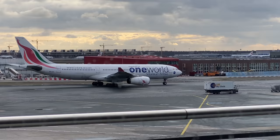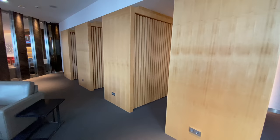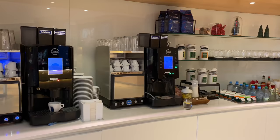Upon entering the Maple Leaf, your friendly Air Canada receptionist is going to ask for your vaccination status. You'll need 3 doses to get in. If you've only had 2, like myself, 2 doses plus a COVID test is good enough. So once I entered, I noticed how calm and quiet this lounge is. Everybody speaks very quietly, there's no music playing at all.